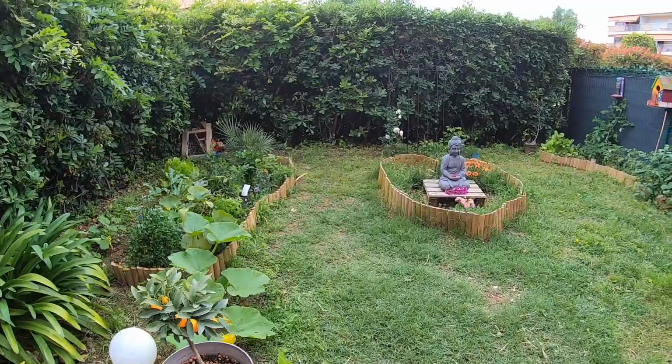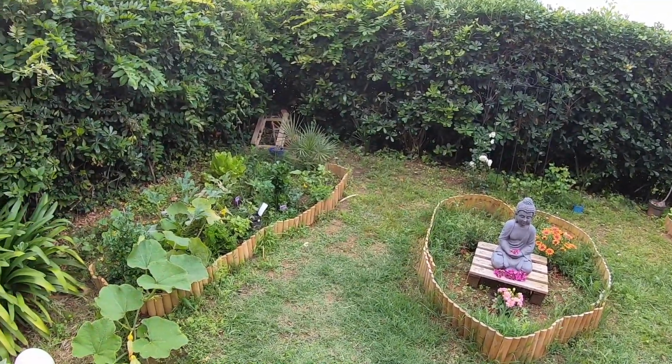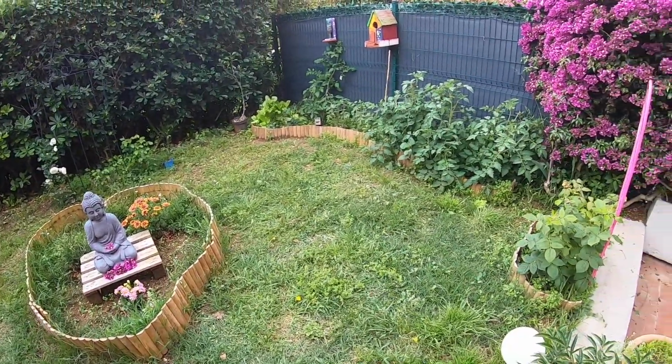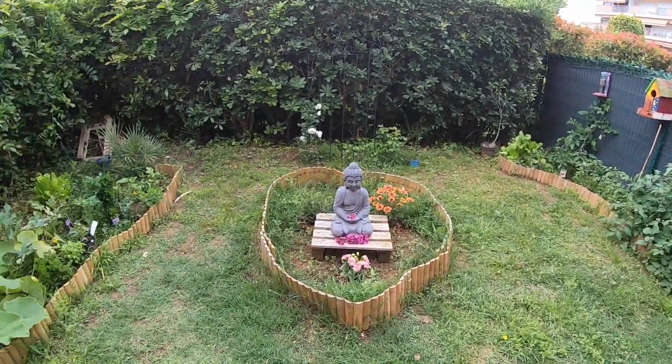But this is the garden we created. It's something kind of nice. When you're in confinement, you try and do what you can. Now that we're out of confinement, we have all these vegetables in the garden that we can eat.